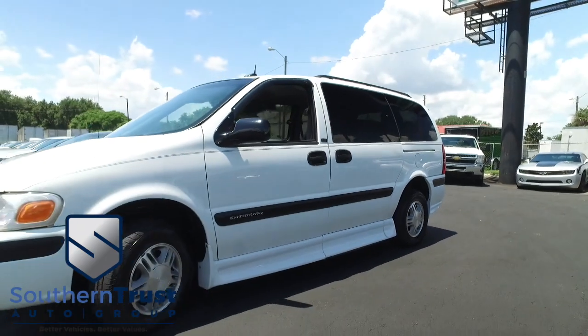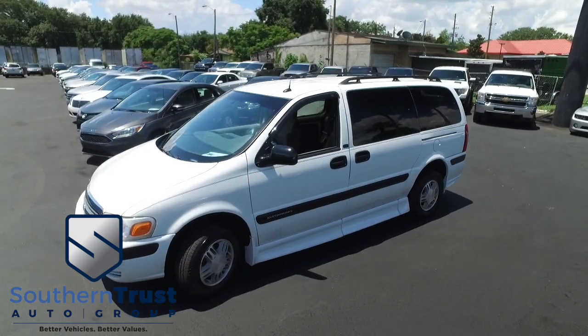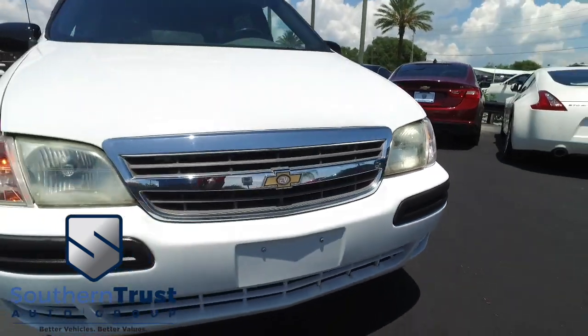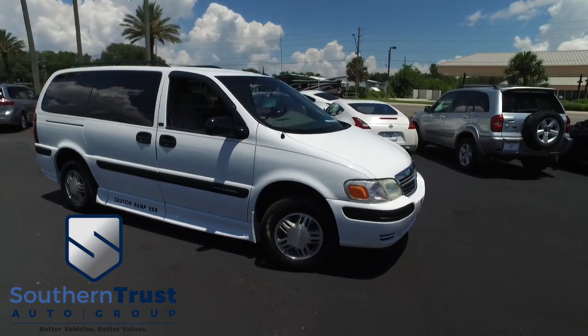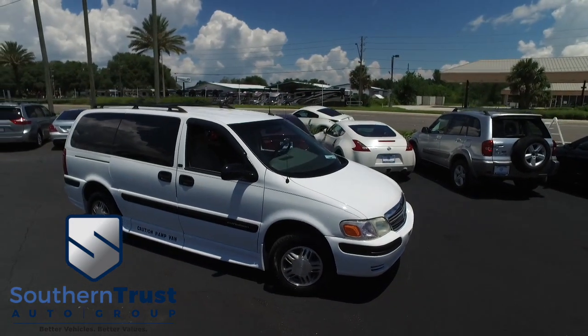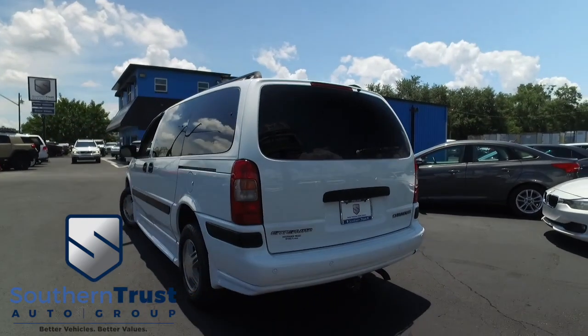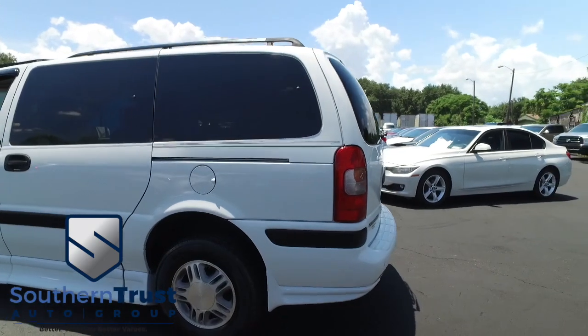It's a beautiful day here at Southern Trust Auto Group, located in beautiful Winter Garden, Florida, on West Colonial, just minutes outside of Orlando, just an hour away from Tampa, Jacksonville, Ocala. We are conveniently located to offer you better vehicles at better value, serving Central Florida. Today, Southern Trust proudly presents this beautiful 2004 Chevy Venture LS van.